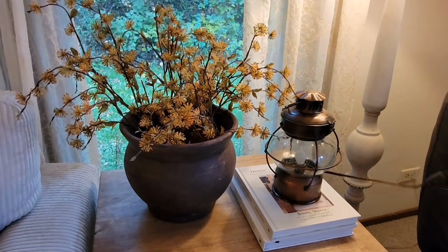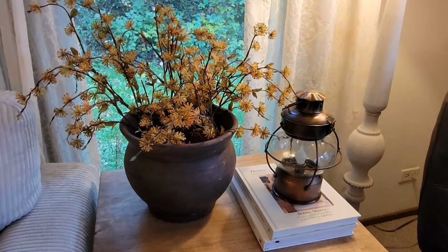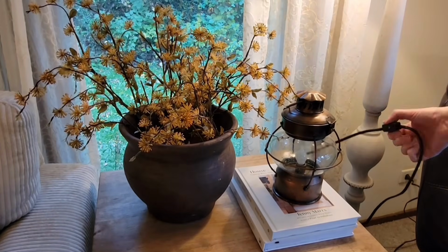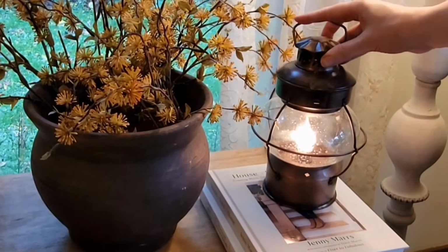And now let's talk about this cozy boat lantern. Of course, it's just decorative, but I've been waiting all summer to use this. We picked it up while we were on vacation this past summer, and I just knew it would make the perfect touch for fall because of that copper color and just the beautiful glow.